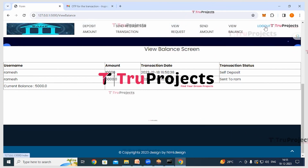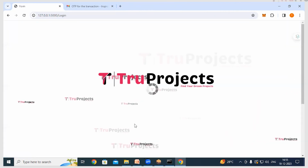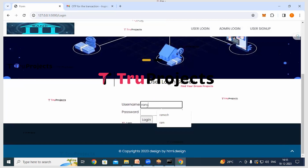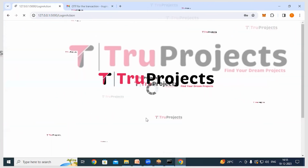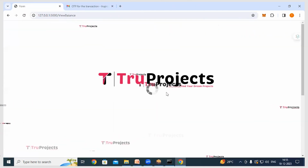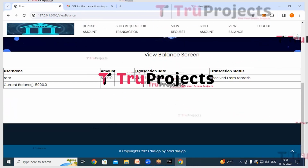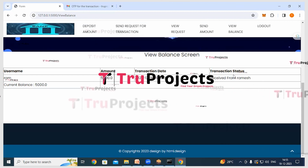Now click on logout. We'll log in as Ram. Click on user login link. Give the credentials of Ram. Click on login. Click on view balance link. So here we can see the current available balance, that is 5,000 and it is received from Ramesh. Here we can see the transaction status, that is received from Ramesh.